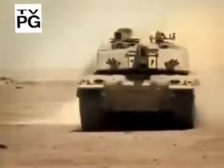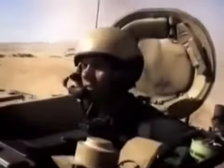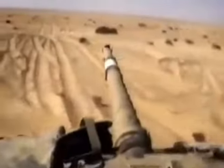When this 60 tons of high-tech military hardware rumbles onto the battlefield, there is absolutely nowhere to hide. This hard-hitting heavyweight's main function, the total and utter annihilation of enemy tanks. The destruction that it can cause is second to none.